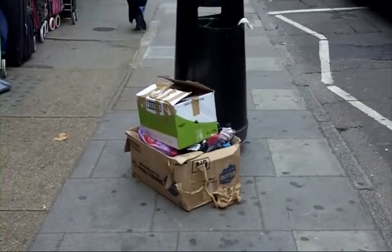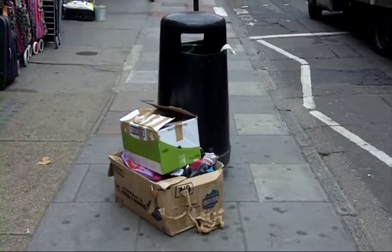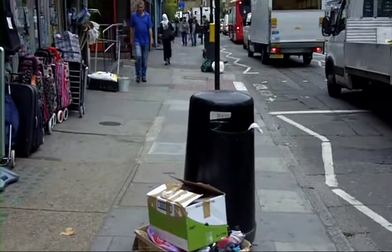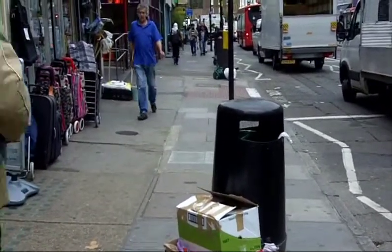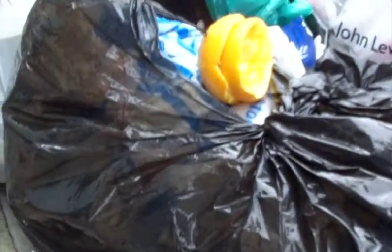Oh, surprise, surprise. Somebody's left a great big pile of rubbish. Sometimes when you're out walking you come across little heaps of rubbish. They leave stuff by a lamppost. Somebody's too lazy to throw their drink can in a bin. They just leave it by the roadside.